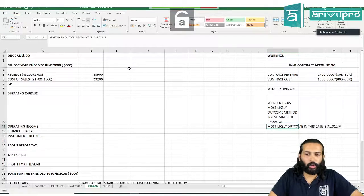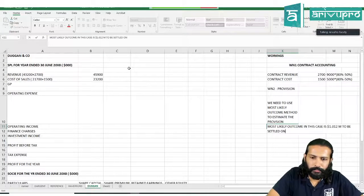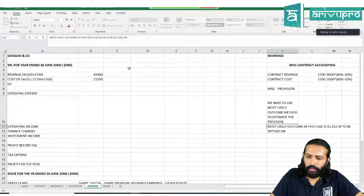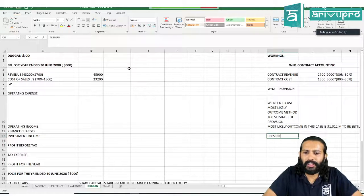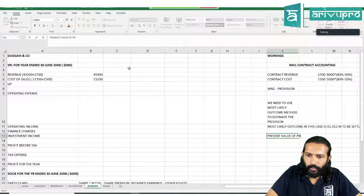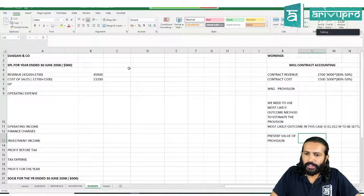So, but this is what? To be settled on which date? To be settled on which day we need to pay? 1st January 20x9. So on 1st Jan 20x9. But my year is ending on 30th June 20x8. That means I need to find out the present value. So what is the present value of provision? That is the future value what they have given. So present value we need to find out. How do we find out the present value? Present value is nothing but just take the provision amount.